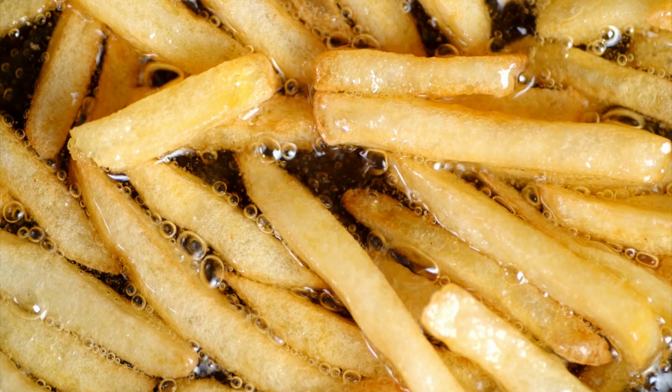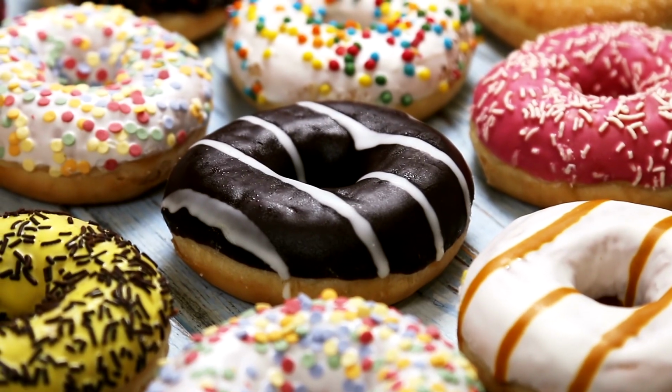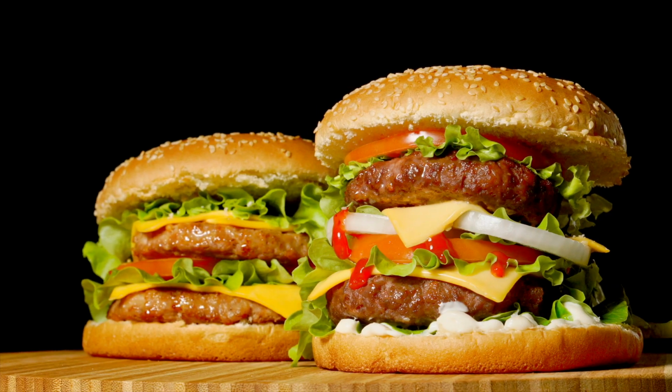Some examples for foods that irritate the gut and that you might want to avoid are fried foods, spicy foods, caffeine, alcohol. Alcohol is toxic to the stomach lining. It causes inflammation in the walls of the stomach. Sugary drinks, processed foods with artificial sweeteners, preservatives, and phosphates. Phosphates, these additives are known to inhibit iron absorption.